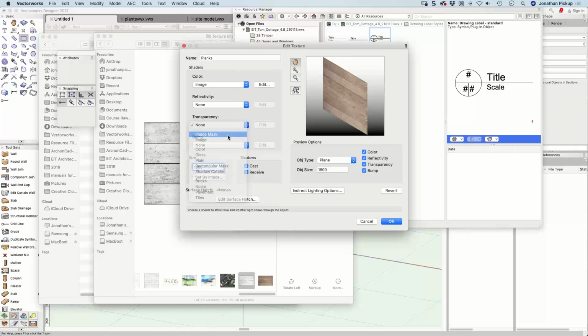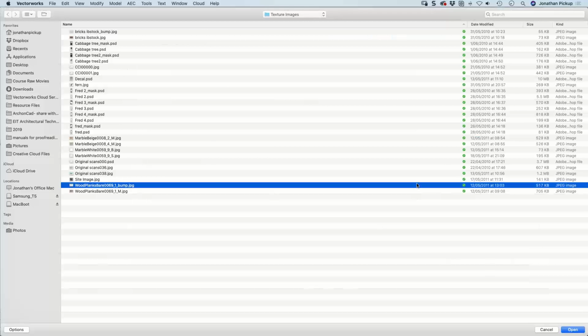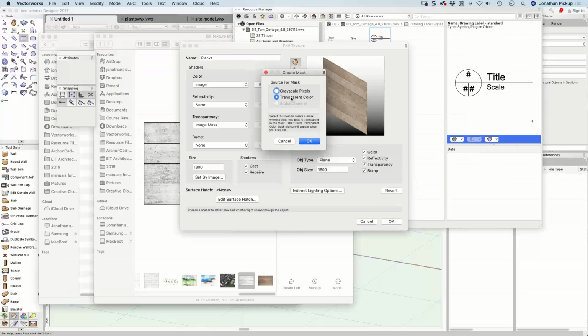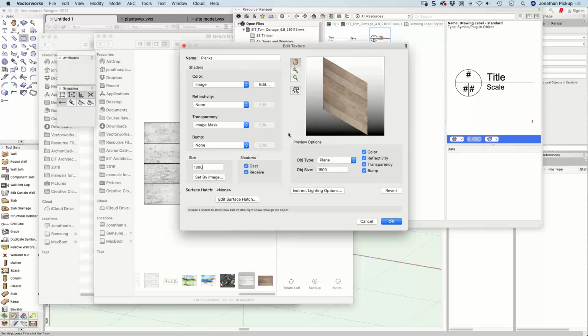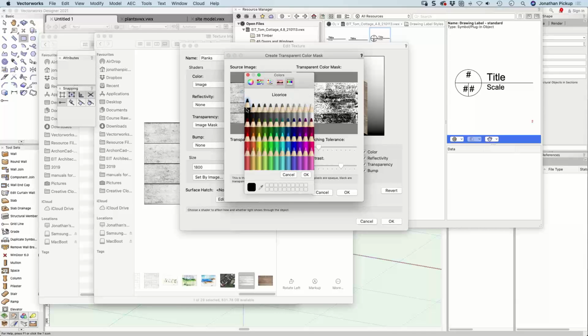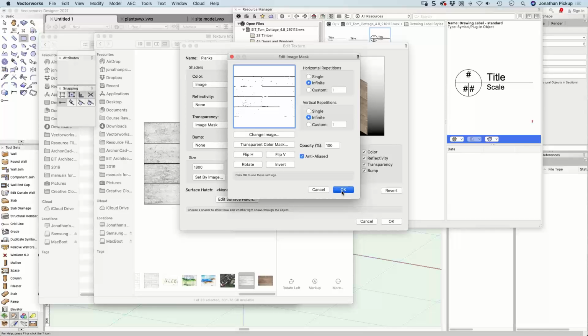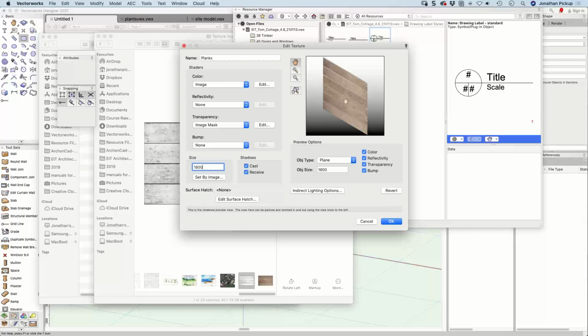We could have transparency. Again, I can use an image mask. Let's import an image file for that. We'll use those ones there. Anything that's black will be see-through. Transparent color. So transparent color is black. Where's black? Mostly everything's black. We can play with our mapping of these, and we can see what's transparent and what's not transparent. And we should see through this a bit. So you can see now I can see through the gaps in my wood.